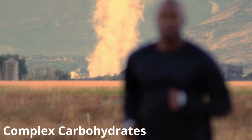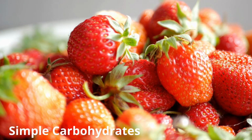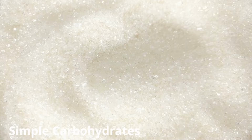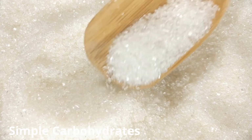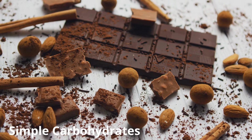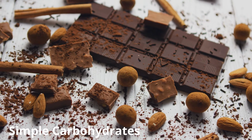As well as complex carbohydrates, we also have simple carbohydrates, and these are in the form of sugars. This could be natural sugars, such as we find in fruits, or it could be refined sugars, for example, as we find in cakes and chocolate and sweets. But both serve the same purpose in terms of energy release, and that's producing energy very, very quickly.